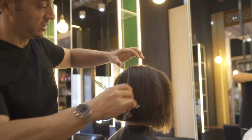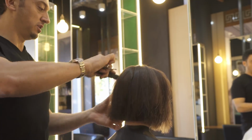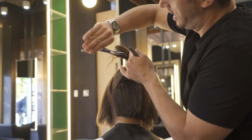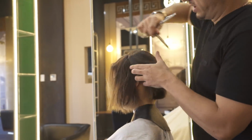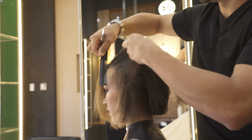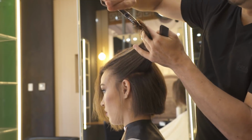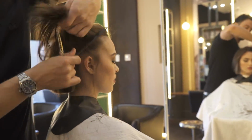I mentioned at the beginning of the video that we're having a big change today with cut and colour. So even though the shape is not too busy, that doesn't mean that you can't have texture. When I say busy, I mean it doesn't have lots of layering, fringes, lots of different elements. One element that you can always add and customise is texture. I often talk about there's many ways to create texture, and I'm using these amazing scissors today to do it.